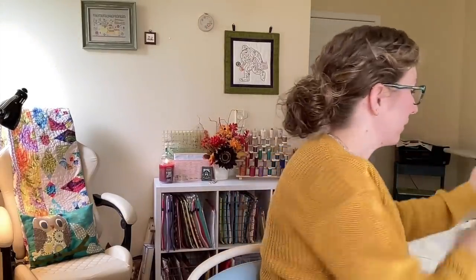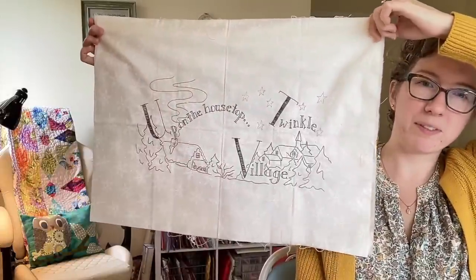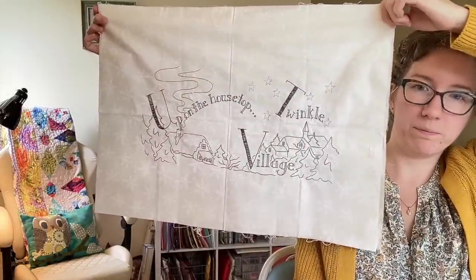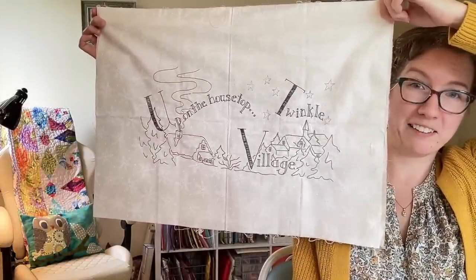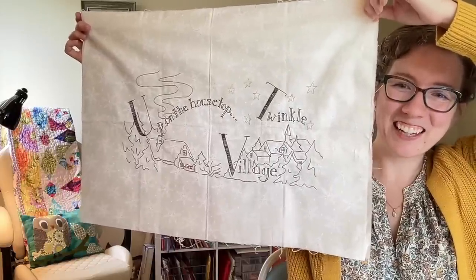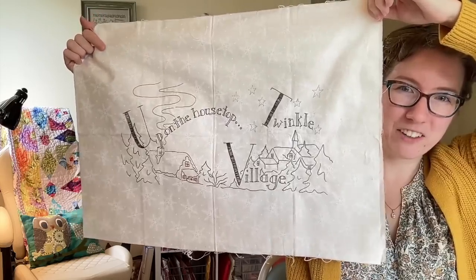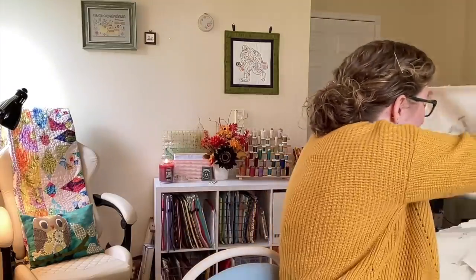Oh, did you see that one well from a distance? It's cute. Up on the rooftops. Twinkle Village. I don't think it's supposed to be a title like that, but oh, it's okay. Don't worry about it. It's been really fun as I go through picking the backgrounds because I want them to be subtle enough that they stay in the background, but they can have a little bit of fun whimsy to them. They kind of match the theme of winter.